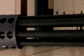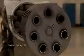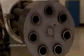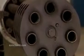With magazine and drive mechanism, the GAU-8 weighs 1.8 tons. 21 feet of barrel makes the gun accurate at more than 3.5 miles. The entire length has internal rifling grooves to impart a spin on the bullets, stabilizing them in flight.